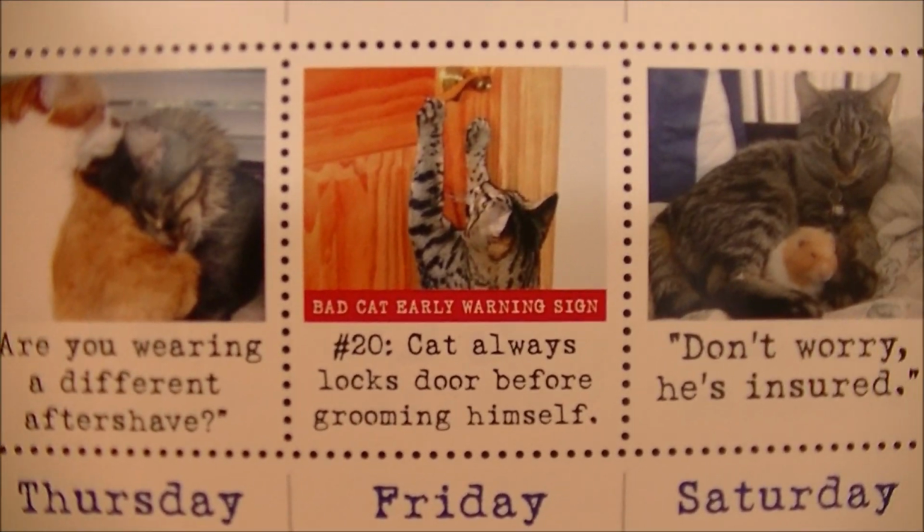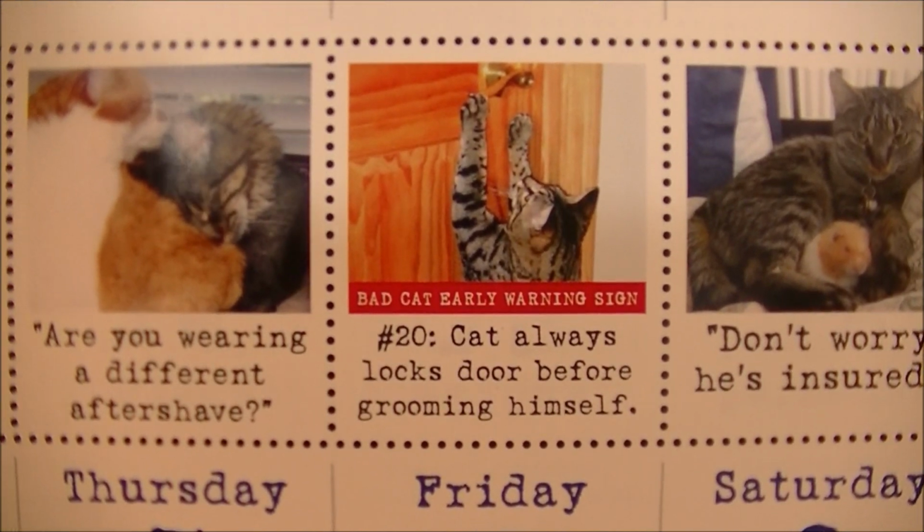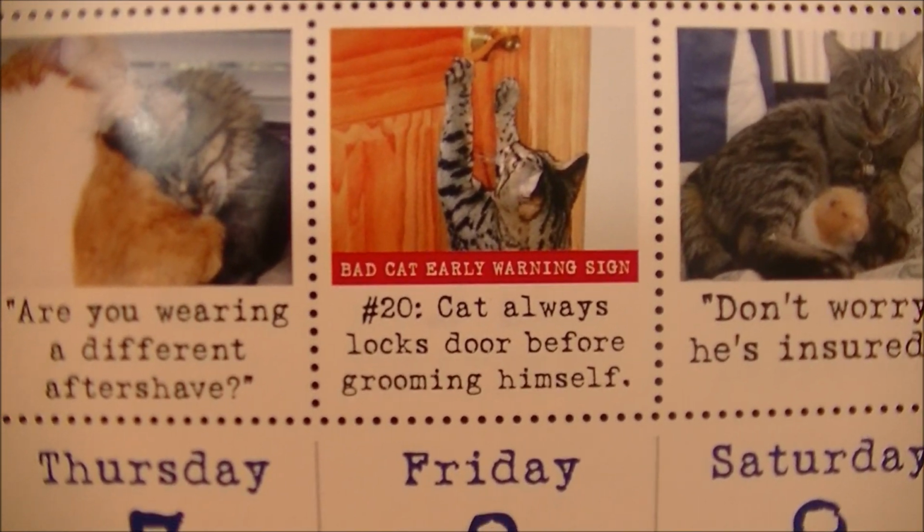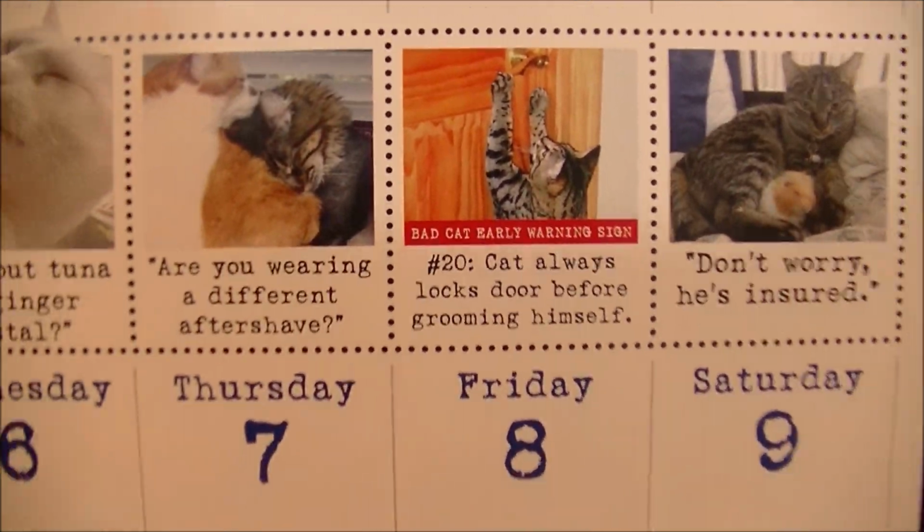Bad cat, early warning sign number 20. Cat always locks door before grooming himself. Actually, I think that's a sign of a good cat. I don't know about you.